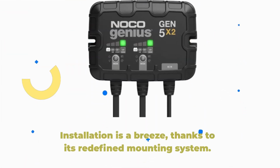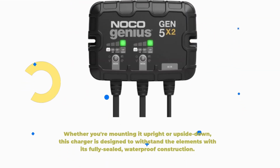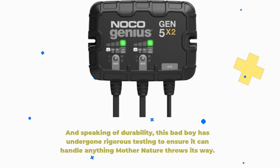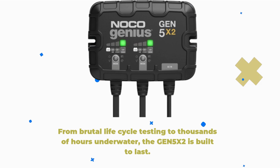Installation is a breeze, thanks to its redefined mounting system. Whether you're mounting it upright or upside down, this charger is designed to withstand the elements with its fully sealed, waterproof construction. And speaking of durability, this bad boy has undergone rigorous testing to ensure it can handle anything Mother Nature throws its way. From brutal life cycle testing to thousands of hours underwater, the GEN5X2 is built to last.